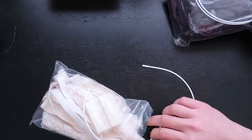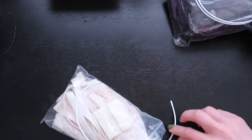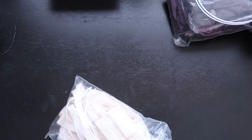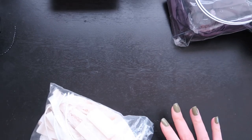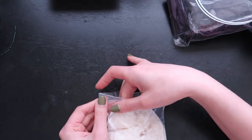So one tip I can give you is that if you don't have power net that matches exactly, a lot of times I can just use nude or something and then cover the back band with the stretch lace. As long as the lace stretches more than the power net, you should be fine. That way you get the coherent look on the outside, but you still have the strength and sturdiness of the power net on the inside.